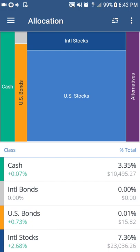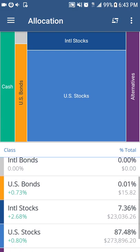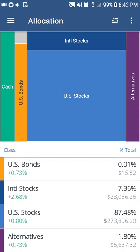$10,495.27. Next, I don't have any international bonds. US bonds, I have 0.01% at $15.82. International stocks, it's at 7.36% of my portfolio, and the value of that is $23,036.26. US stocks, which makes up the majority of my portfolio, is at 87.48%. The value is $273,896. And then alternatives is 1.8% at $5,637.